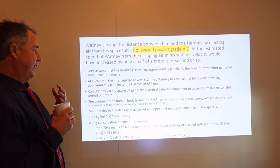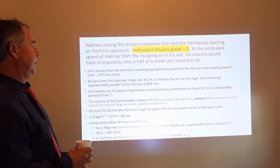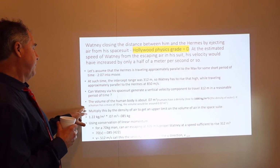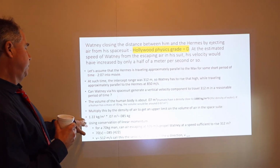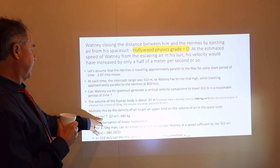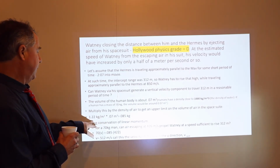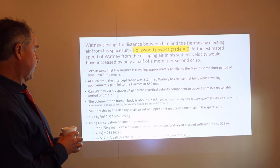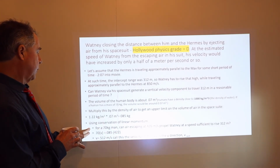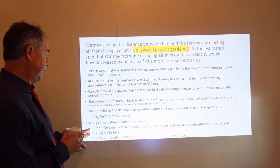And I don't know how much distance is between the spacesuit and him, so I'm being pretty conservative. I'm assuming he's full of air. Okay, so I'm going to multiply the density of air on Earth and in the Hermes and in the space station by the volume, and I get 0.085 kilograms of mass for an estimate of the air in the spacesuit.